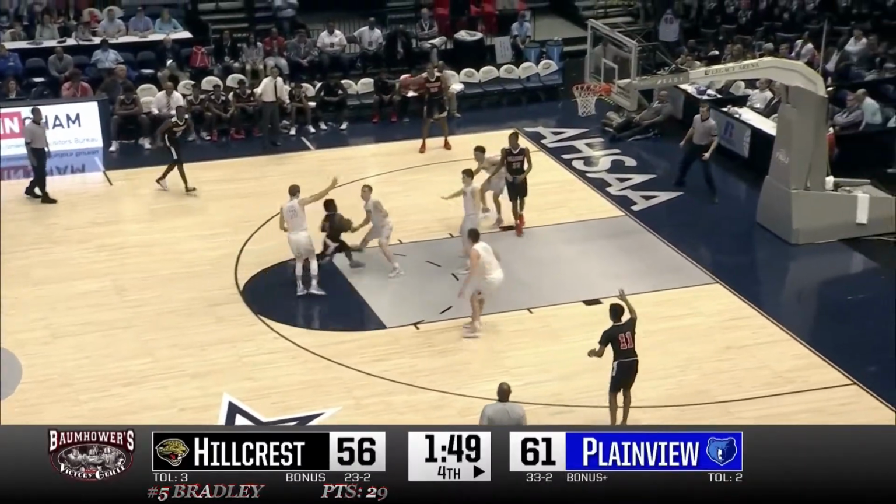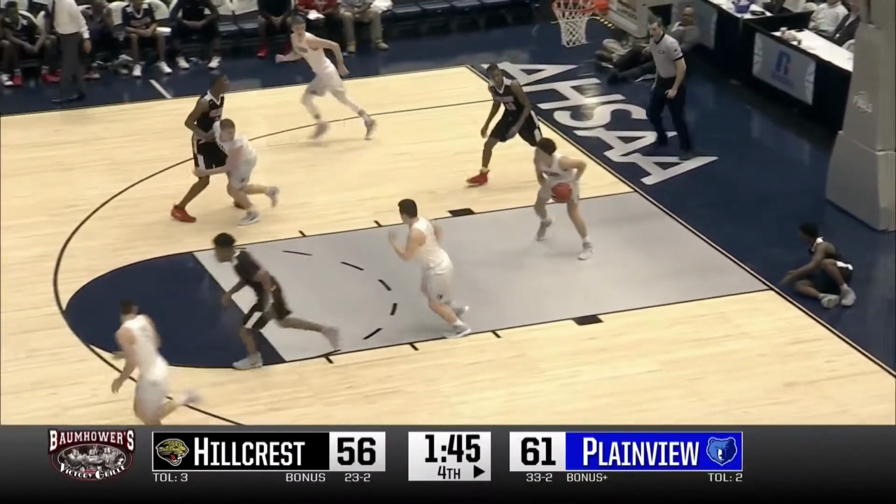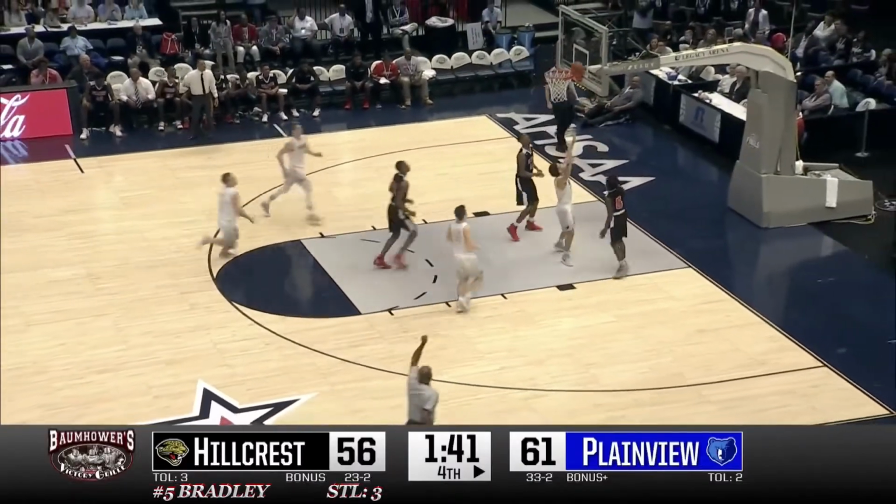Huge. Plainview with a 5-point lead. Guess who just drives the lane and will not drop? That's the senior guard, Kobe Bradley. He comes back out of the inbound. Armstrong forgot where he was at.